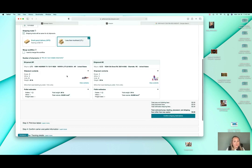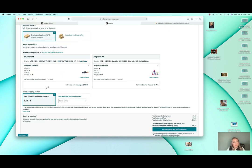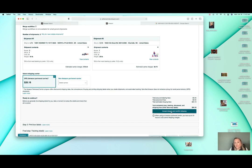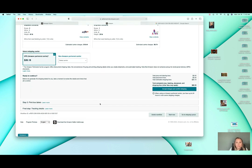If I go down here, I will be able to do confirm shipment. Your price right here is showing for the 2 boxes. So you can see down here, estimated carrier charges $19.44, estimated carrier charges $6.74. It automatically does UPS, but you can also put in non-partner carriers too, but I always find UPS to be the cheapest. So then I'll do accept charges and confirm shipment, which I am not going to hit because this is an actual shipment.